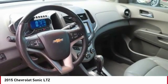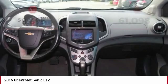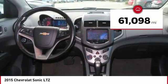So where's the sweet spot? Behind the wheel, and is priced below $10,000. This vehicle has less than 65,000 miles.